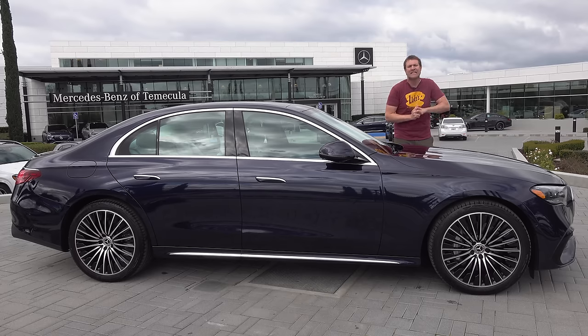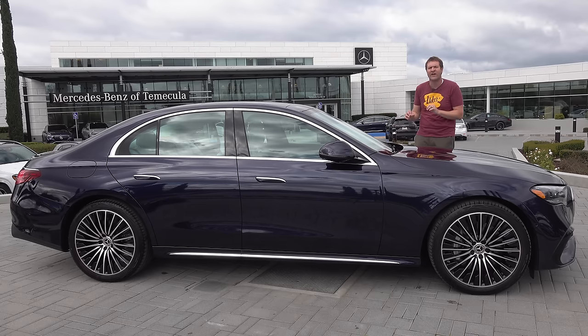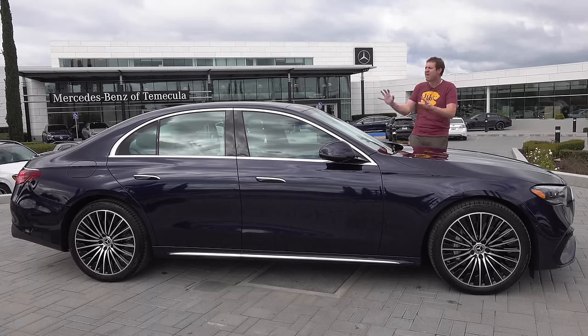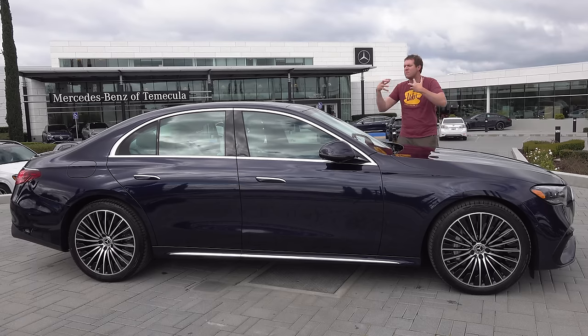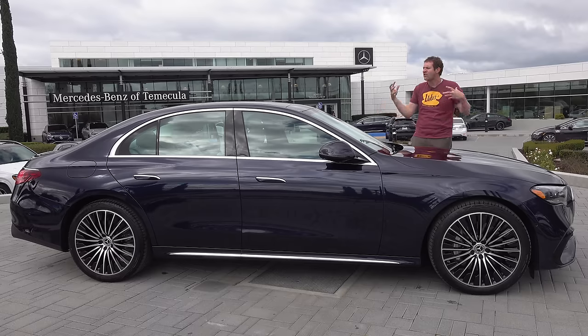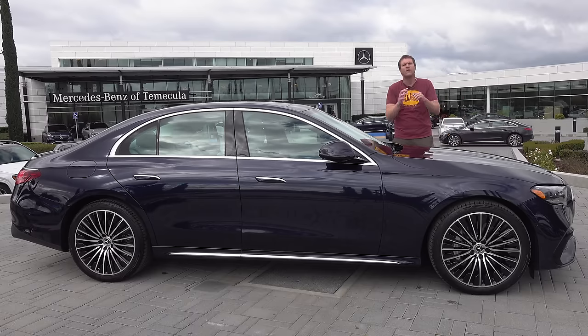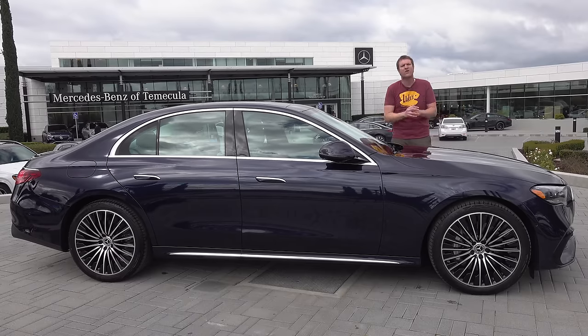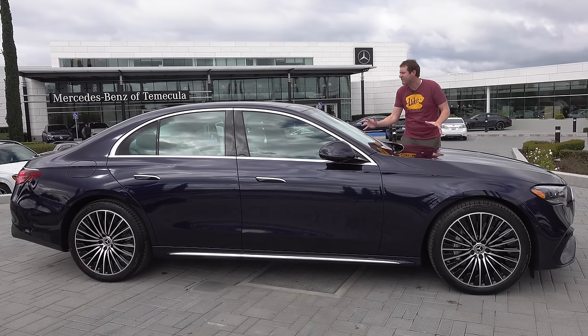I am an E-Class connoisseur. I've owned 5 previous generations of this car, and I'm not surprised to say that this one continues the tradition of excellence. It may not be the most exciting, the most thrilling or daring car, but it falls in line and delivers exactly what you'd expect from an E-Class. Understated luxury, great comfort, good technology, no surprise. And now it's time to give the new E-Class a DougScore.